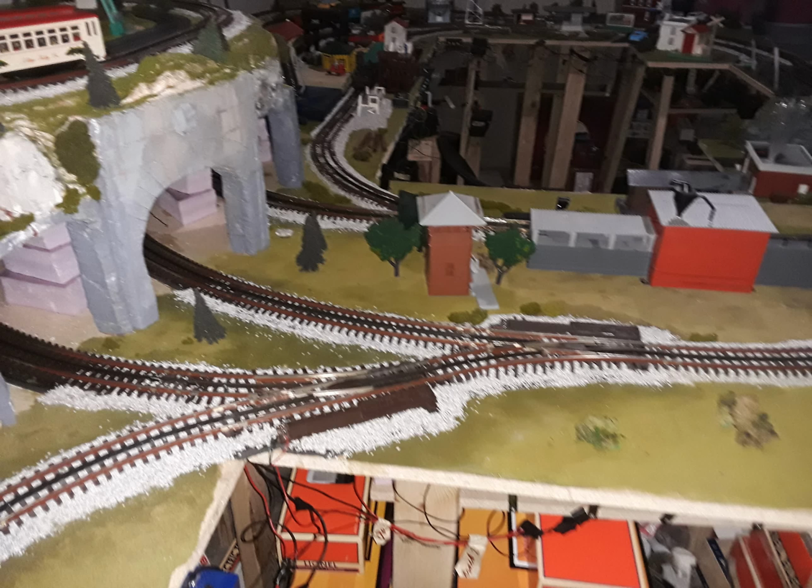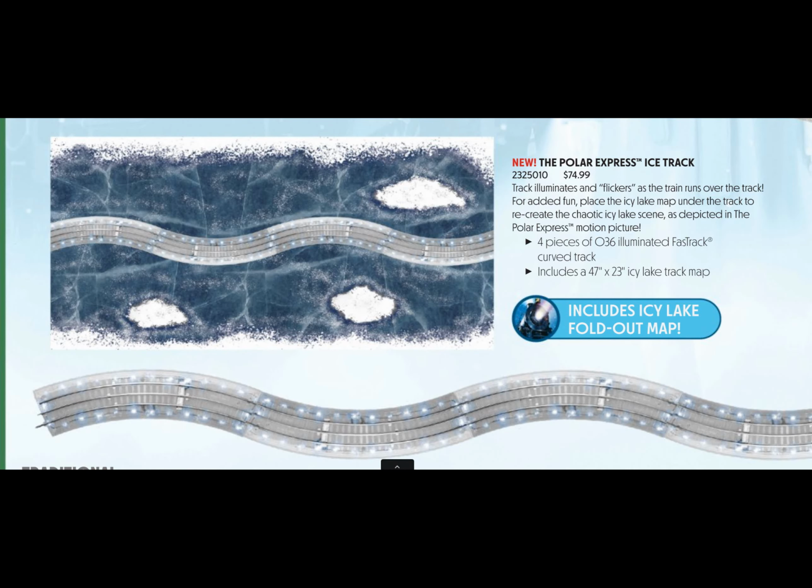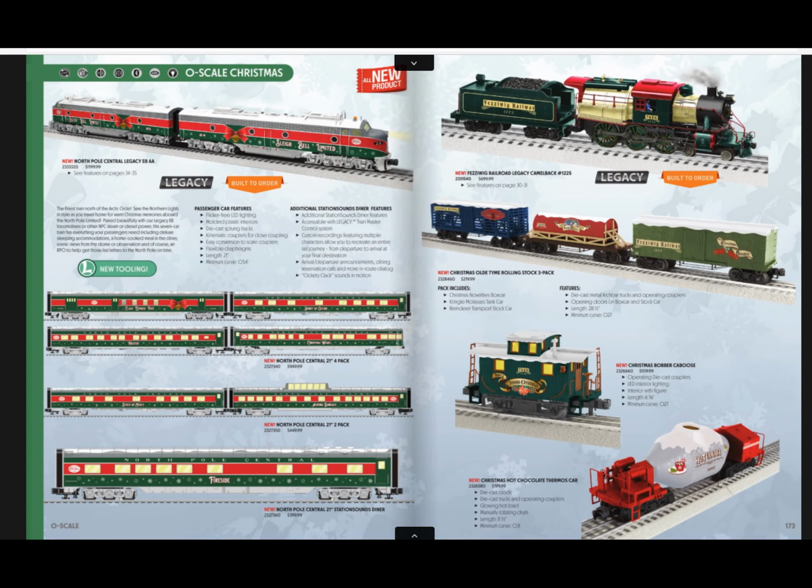For those of you who haven't set up a layout yet, Lionel has decided to release a Polar Express ice set with the light up track and an ice mat, and then you can run your Polar Express on it. Then we've got more Christmas stuff.